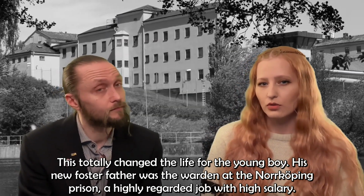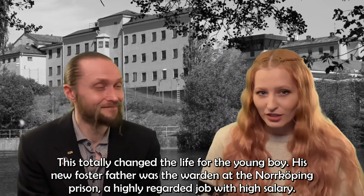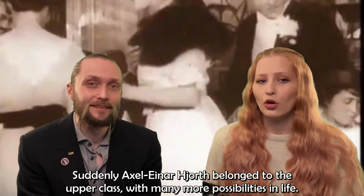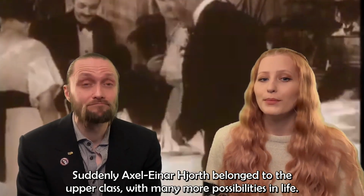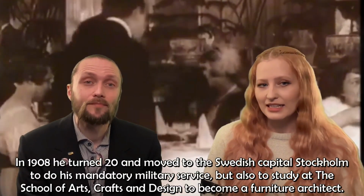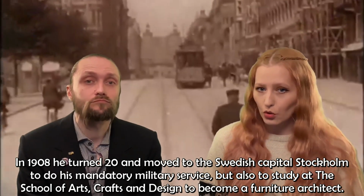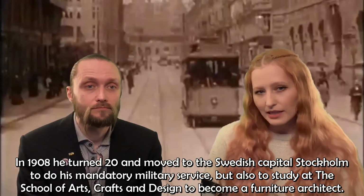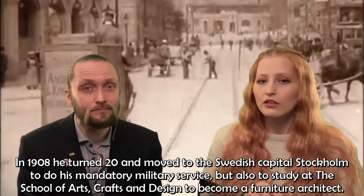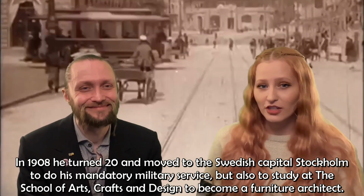His new foster father was the warden at the Norrköping prison, a highly regarded job with a high salary. So suddenly Axel-Einar Hjorth belonged to the upper class with many more possibilities in life. In 1908 he turned 20 and moved to the Swedish capital, Stockholm, to do his mandatory military service, but also to study at the School of Arts, Crafts and Design to become a furniture architect.